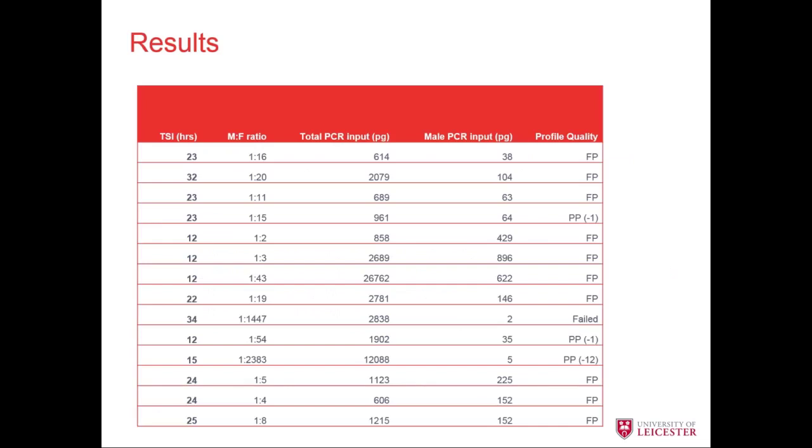And these are the results of the proof of concept study of our couples who returned their swabs. You can see the first column on the left is time since intercourse in hours, and it ranges from 12 hours to 34 hours. In the second column you can see the ratio of male to female DNA that was recovered from the swab. In some cases there was quite a lot of male DNA relative to female DNA, whereas in other cases you can see ratios of 1 to 1,447 and 1 to 2,383. So that's very tiny amounts of male DNA relative to how much female DNA was on the swab.